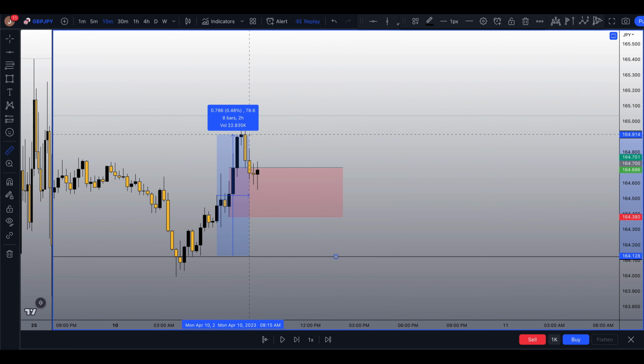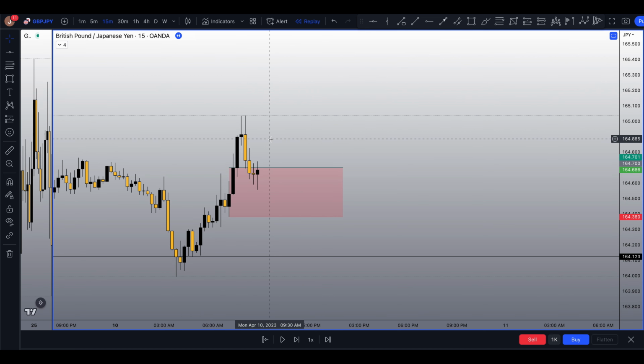But here's the thing. Even if you got the 78 pips, we're happy. We just caught 78 pips. We did it responsibly. We scaled out of the trade. We let the money work in our favor the whole time. And we put 78 pips in the bank.